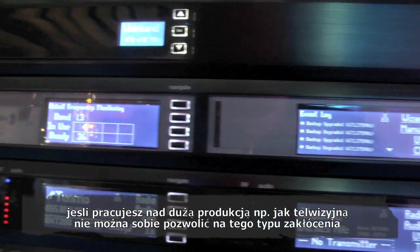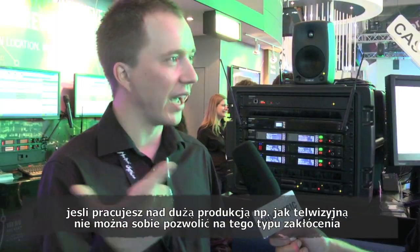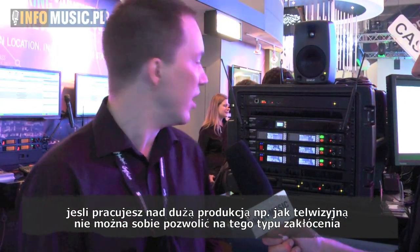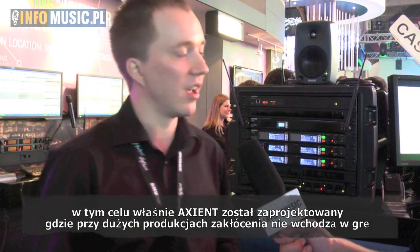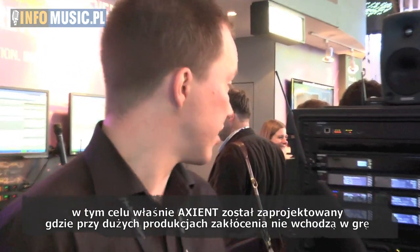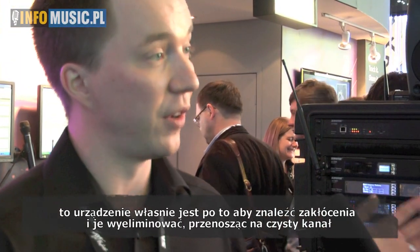So if you're working on a large production that's televised around the planet or the country, you can't afford to have interference on the big channels on the show. And that's what Axient has been designed for, the major productions where interference is not an option. So the unit can actually detect interference and move to a clean new frequency as well.